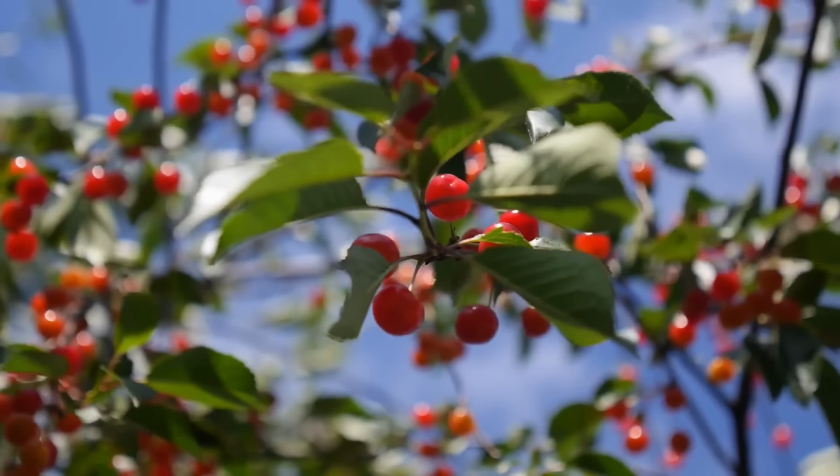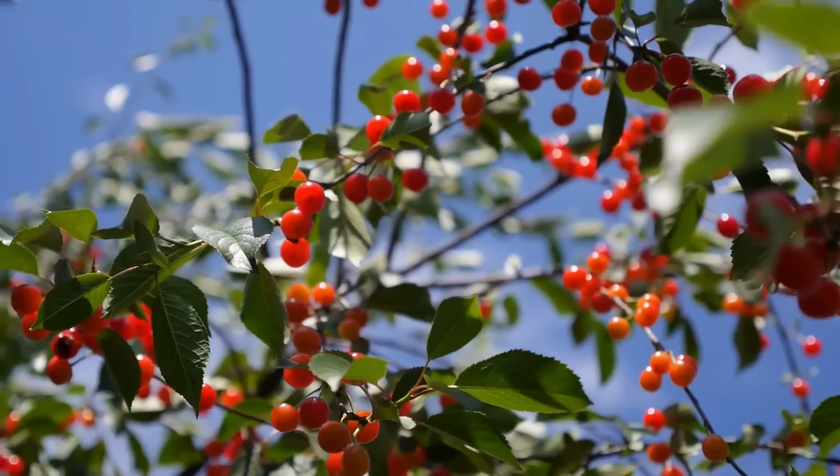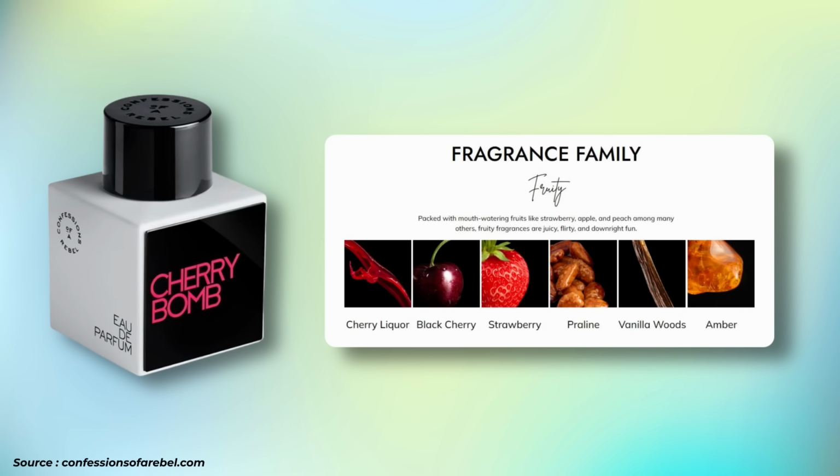Definitely a fragrance that I would battle next to Lost Cherry. 100%. Smooth, creamy, ultra unisex. I've definitely smelled this before. Very elegant. Deliciously sweet, not overly sweet, but still encompasses the whole cherry aspect. It's creamy as well. It's smooth. Let me check these notes out. All right, the website lists this fragrance as having cherry liqueur, black cherry, strawberry pralines, vanilla woods, and amber. They categorize this as an ultra sexy and seductive scent profile, which 100% matches that energy.